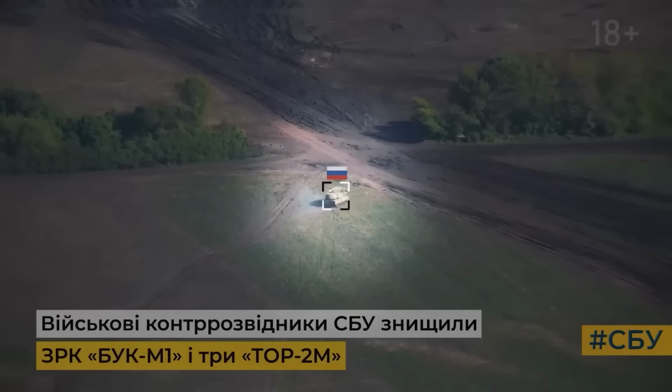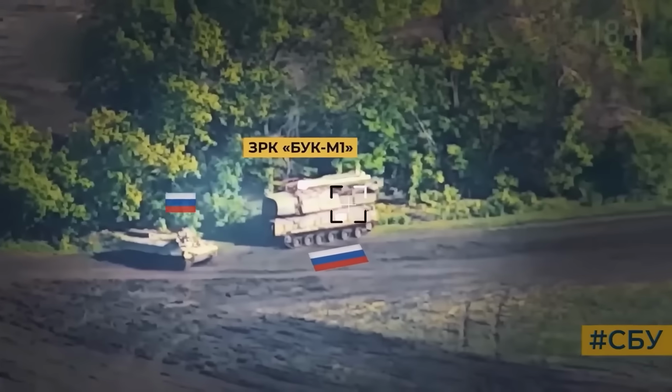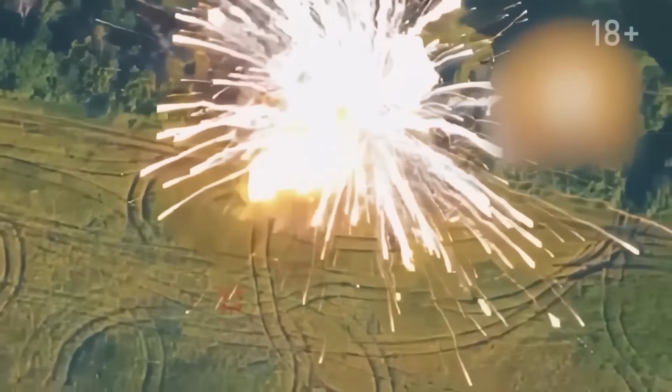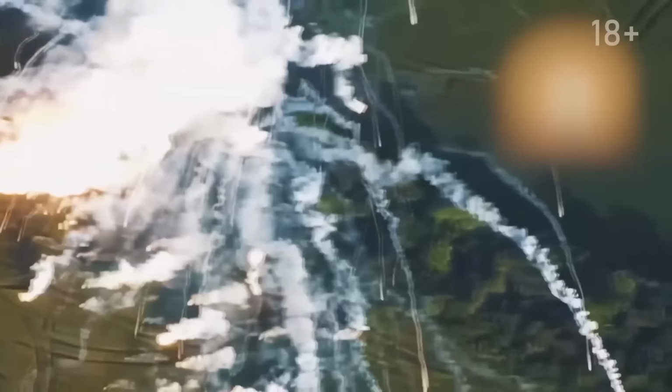And here, intelligence detects several targets at the same time. The Russian book isn't ready. The HIMARS' powerful strike turns the can into atoms.